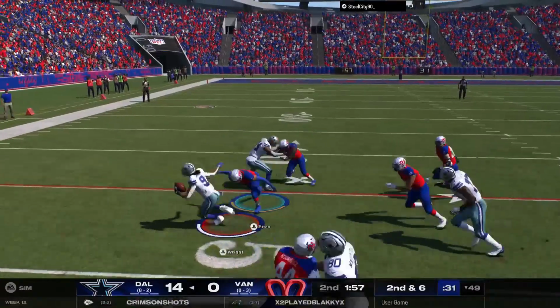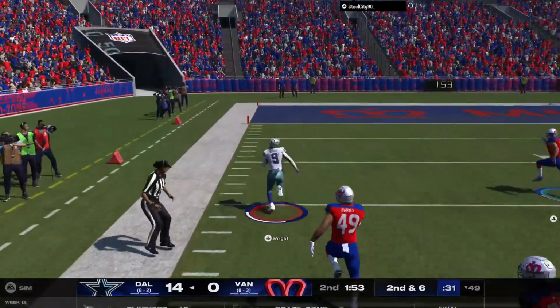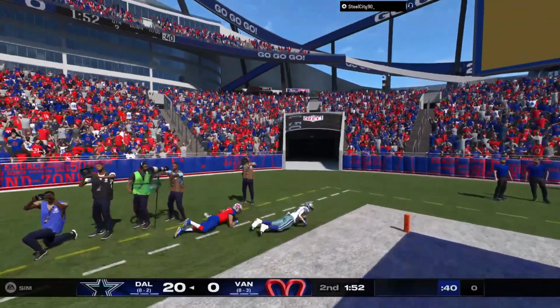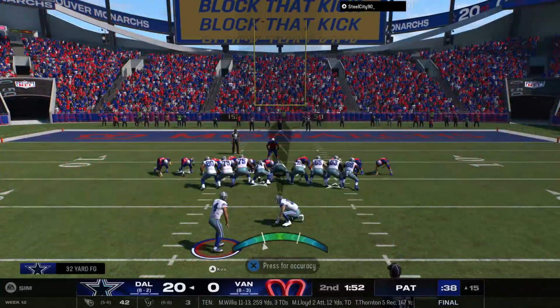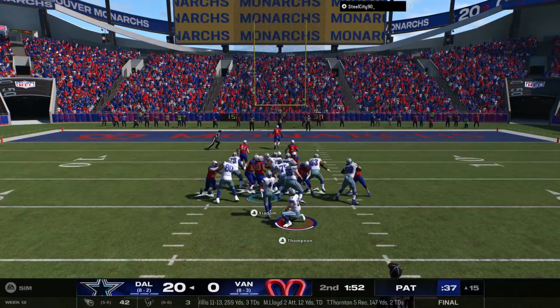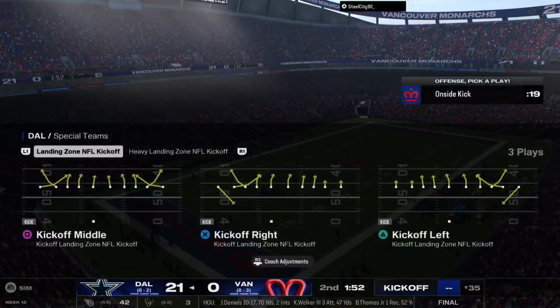Running behind center with Wright. Down the sideline inside the 40. And he is into the end zone for a Dallas touchdown. The Cowboys boat racing them to the halftime locker room. Jalen Wright with the touchdown. Koo with the extra point. And the Cowboys stretch their lead to 21.